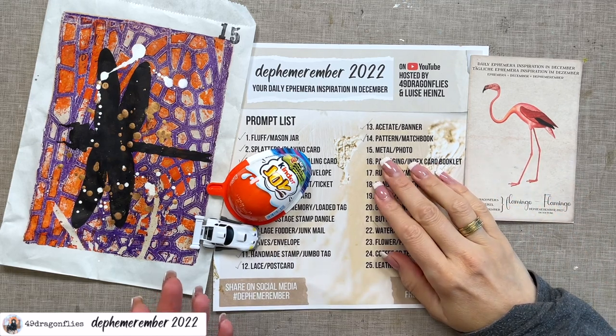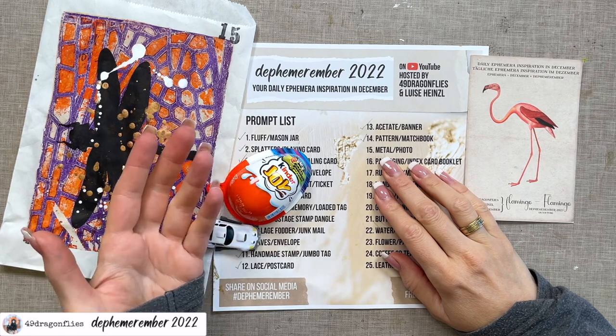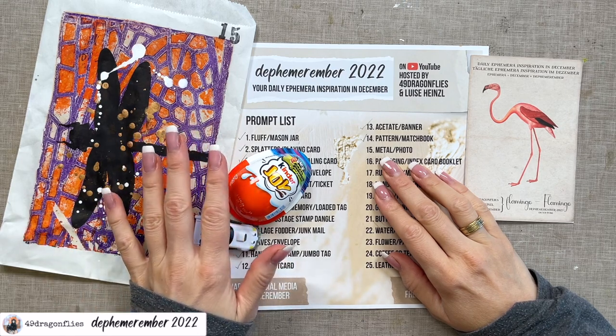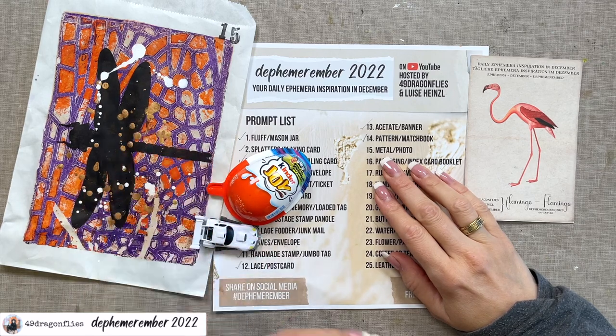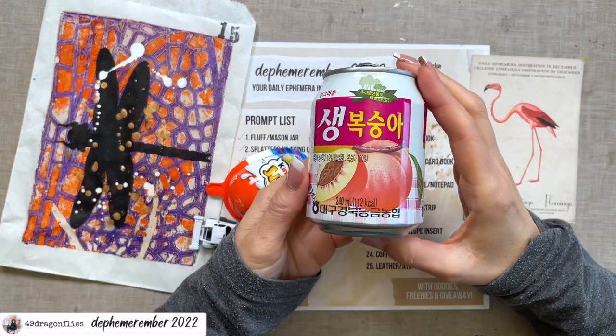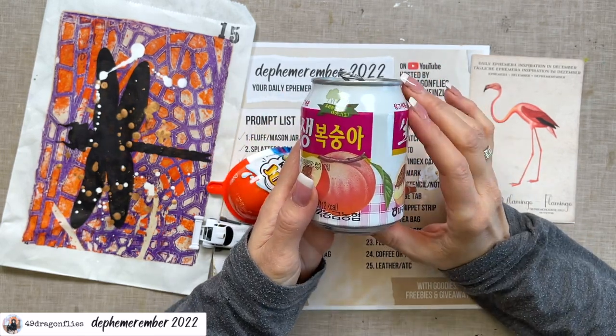There's a lot of different things you can use for the metal. Very easily you could use like a paperclip, a brad, a metal charm. I'm sure there's so many things in your craft supplies that you could use for this. I want to try something I've never tried before. And I still have this can from yesterday. I've washed it. And I want to try to use this.